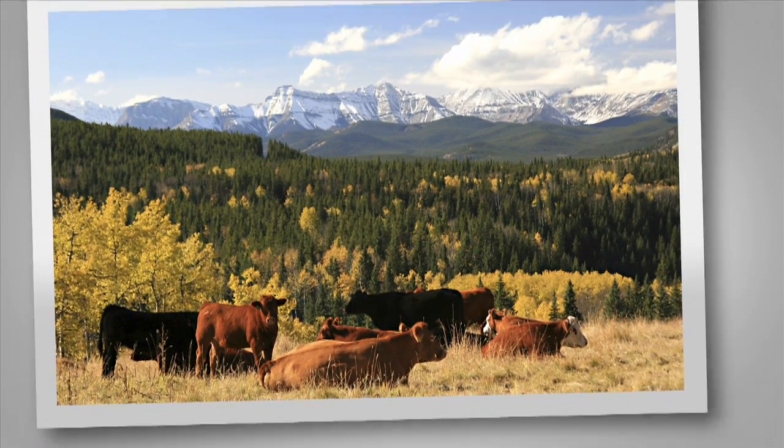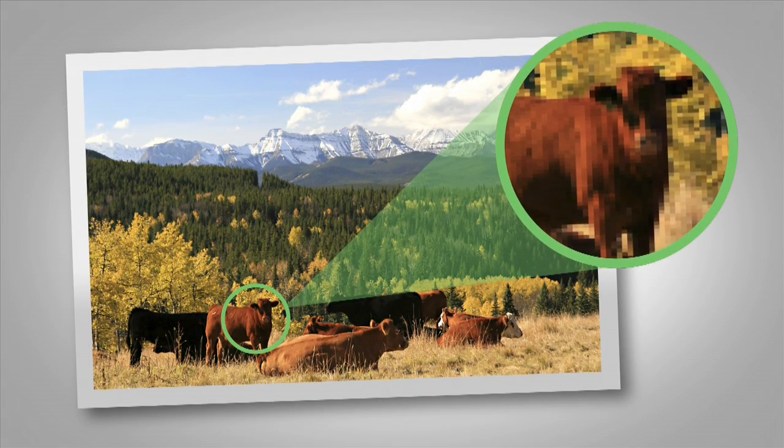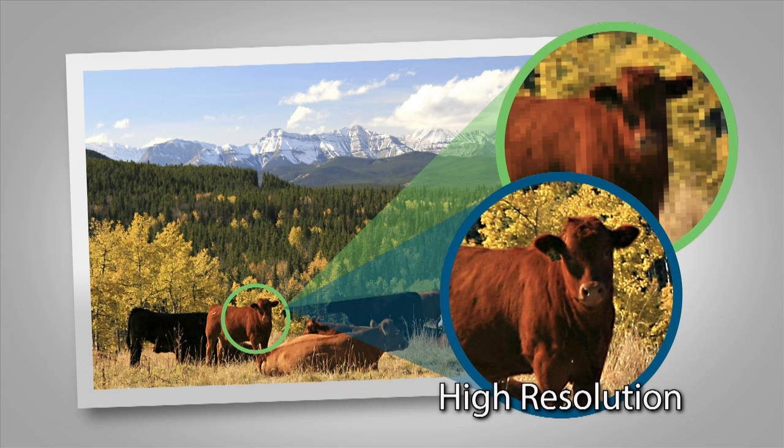Let's further illustrate the benefits of SNP-based testing using this photograph. We are able to zoom in closer and clearly see details we couldn't before. SNPs are like a pixel in a photograph. The more SNPs you identify, the better you can determine the genetic merit of an animal.